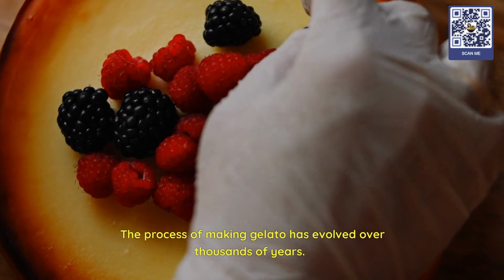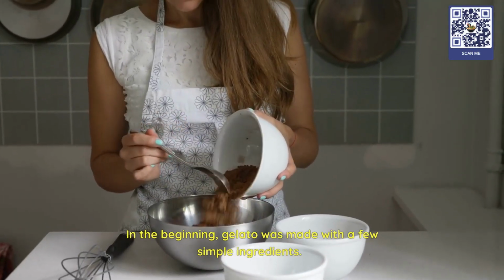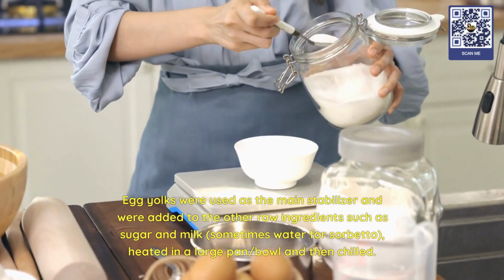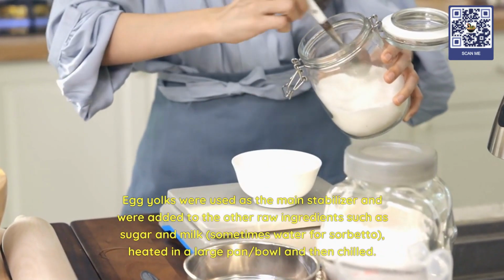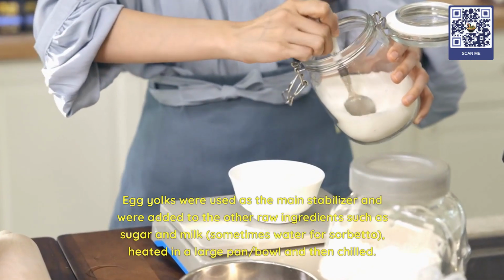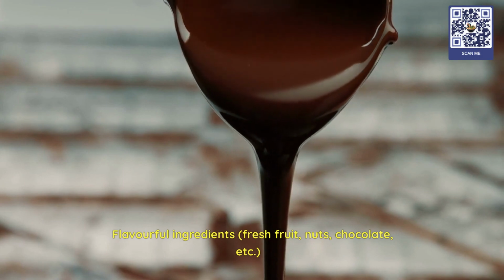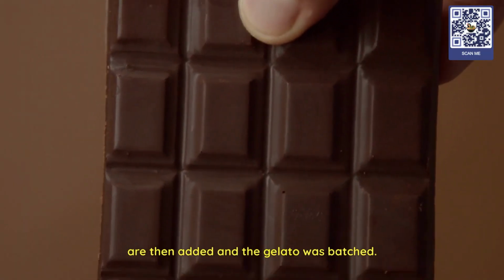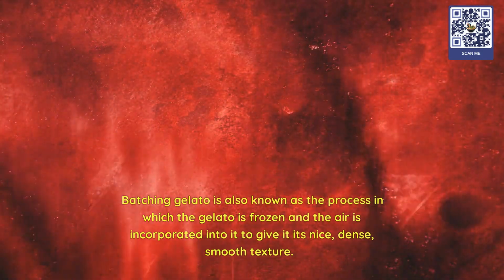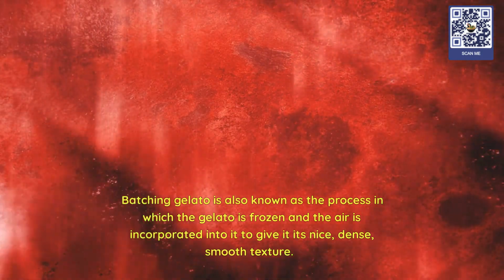The process of making gelato has evolved over thousands of years. In the beginning, gelato was made with a few simple ingredients. Egg yolks were used as the main stabilizer and were added to the other raw ingredients such as sugar and milk, sometimes water for sorbetto, heated in a large pan or bowl and then chilled. Flavorful ingredients, fresh fruit, nuts, chocolate, etc., are then added and the gelato was batched. Batching gelato is the process in which the gelato is frozen and the air is incorporated into it to give it its nice, dense, smooth texture.